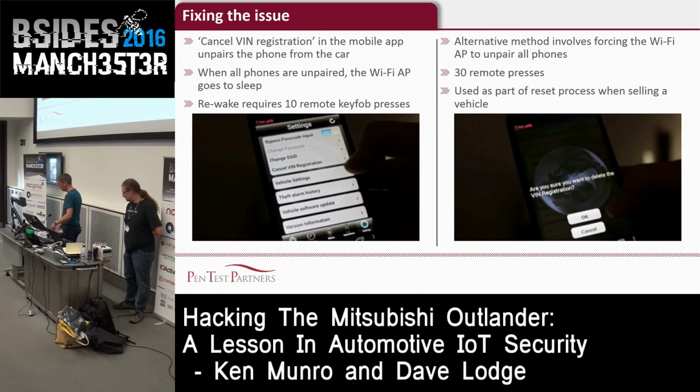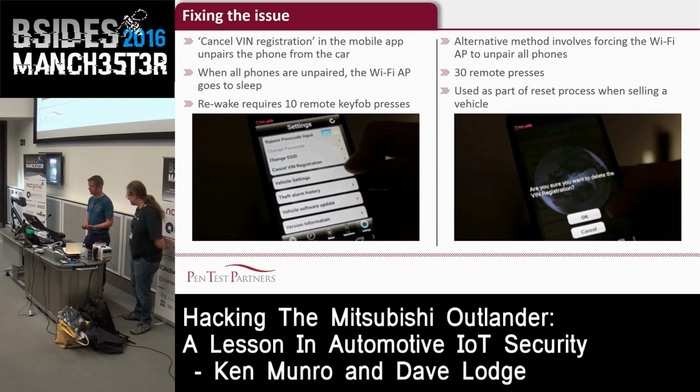Right, so fixing it. It's actually incredibly easy to resolve this bug. You can tell the Wi-Fi access point on the vehicle to switch itself off. The way you do that is trivial. You just go to the mobile app. This is why we disclose you can go to the mobile app, and in the functions of the mobile app is cancel VIN registration. That's the pairing process that connects the phone to the car. And if you unpair all the phones from the vehicle, the access point goes to sleep.